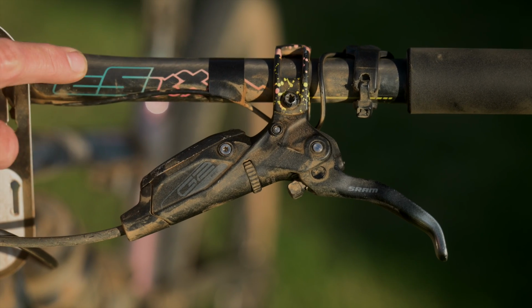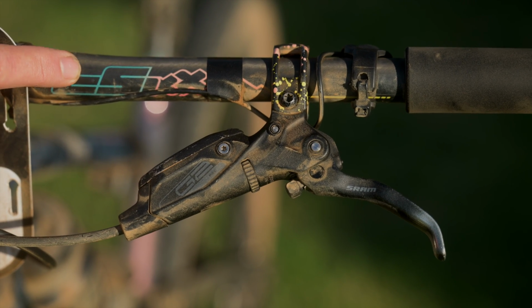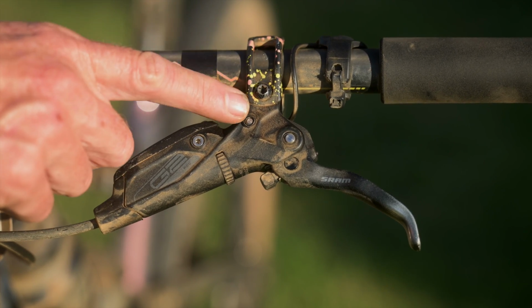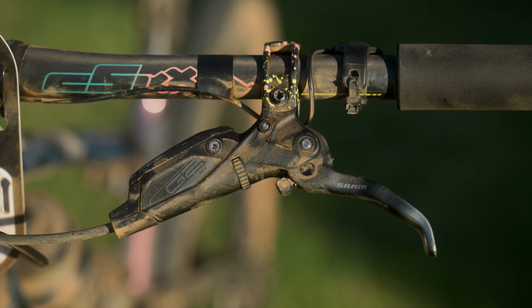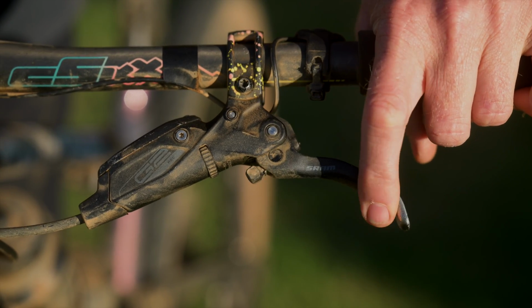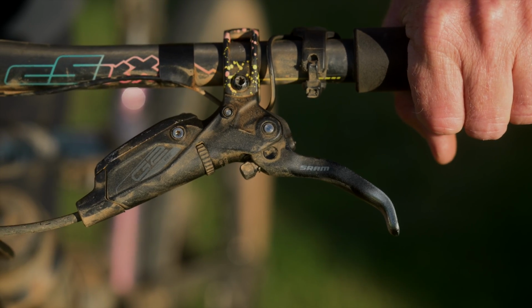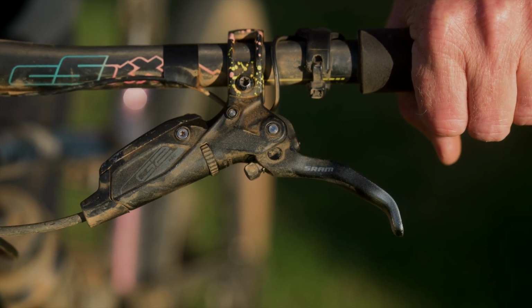I was using a C6 800mm wide carbon bar, and then obviously custom clamps to match my stem and my seat post and my chainring. And last but not least, braking power, my SRAM G2s. These worked really well. I ride with 180 millimeter rotors for extra stopping power.